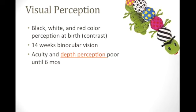At birth, they have 20/200 vision, so things that are 20 feet away look like they're 200 feet away to them. So normally they can see around 18 inches in front of their face. So you have to be pretty close to their face for them to be able to pick out details. But infants are actually pretty sensitive to facial detection, and that's one of the first things they learn to recognize, probably because they're exposed to lots of faces.